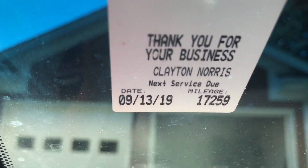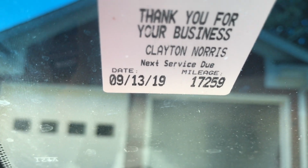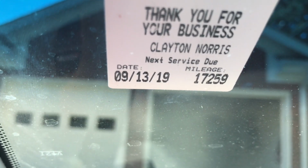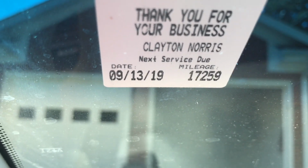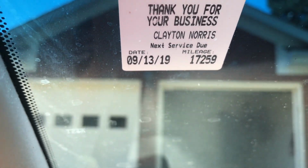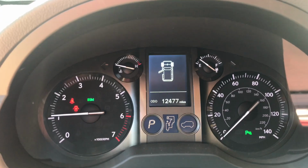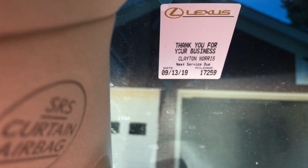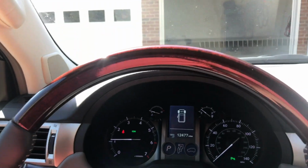Next oil change is due, what's today? I think it's already due. I think it was due a while back. Is today the 22nd? God, this month is over. And as you can see, we are nowhere near the mileage compared to the date. This car does not get driven.